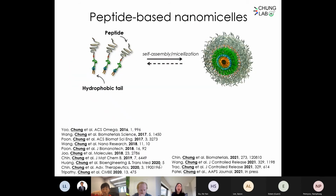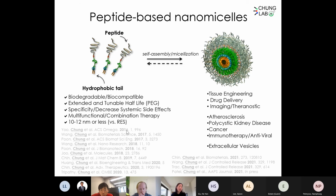So, giving that introduction, our lab has been focused on this simple platform based on micelles and peptides for the last 5-6 years. And this is a simple particle where you have a hydrophilic group, typically peptides, conjugated to a fatty acid hydrophobic tail, very similar to our phospholipid bilayer. And depending on the parameters and some of the design of these amphiphiles, they'll self-assemble into different structures, and we design them so they become spherical. They're useful because they have these biodegradable and compatible components, peptides and phospholipid tails. You can add different things like polyethylene glycol to change and tune the half-life.